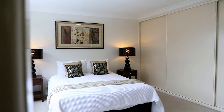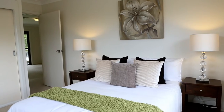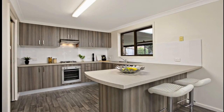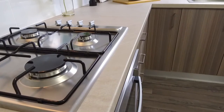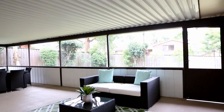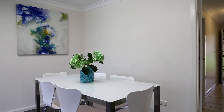All bedrooms have been cleverly positioned in their own wings with built-in robes, delivering premium comfort. 2 bedrooms are with en-suites. A new kitchen adjoined to the casual dining extends out to an enormous sunroom and a level backyard for year-round entertaining. Positioned to the side, offering privacy, is the big study room downstairs with the flexibility to convert it into a bedroom for the extended family.